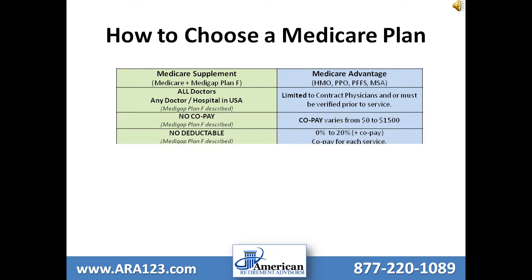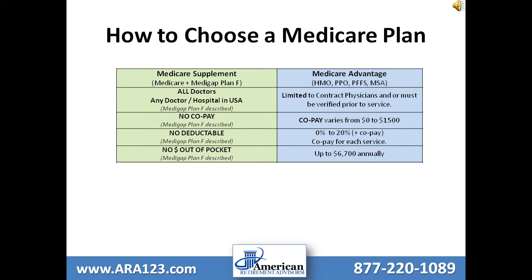As for copays, with the Medigap Plan F, that's Medicare and a Medicare supplement, there is no copay for any Medicare provided service. For Medicare Advantage, copays typically range from $0 to as much as, say, $1,500 for a hospital stay, with doctor copays somewhere in the $10 to $15 range. When it comes to deductibles, the Medicare supplement has no deductible for Medicare covered expenses. With the Medicare Advantage, you can expect to pay from 0 to 20% for any service that you receive. As far as out-of-pocket costs, there are none for Medicare covered expenses with the Medicare supplement. And with the Medicare Advantage plans, you can expect to pay as much as $6,700 out of pocket on an annual basis for Medicare covered expenses.